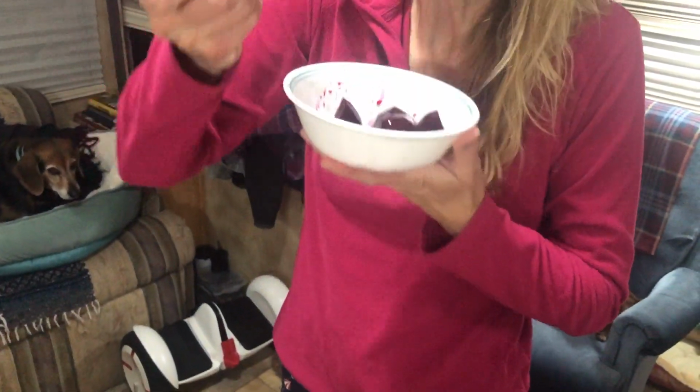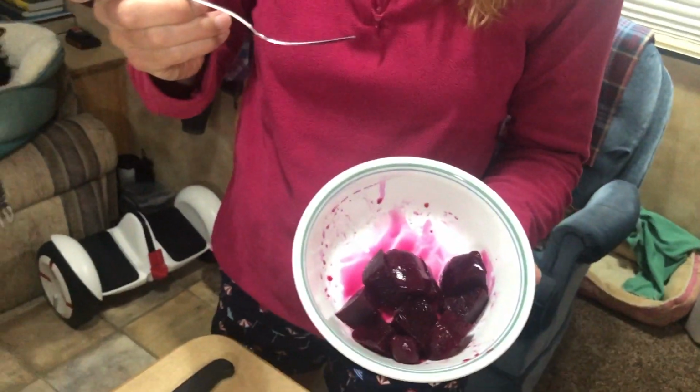Yeah, tip the bowl down. Look at the color and look at the shirt. That's better.